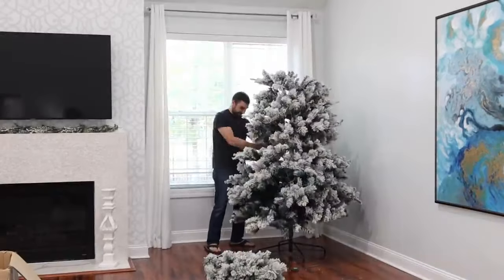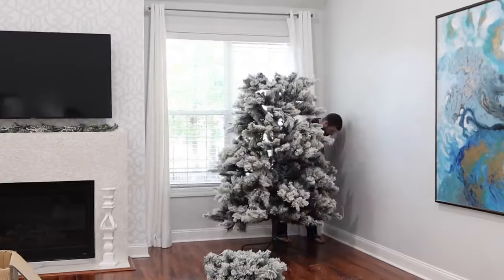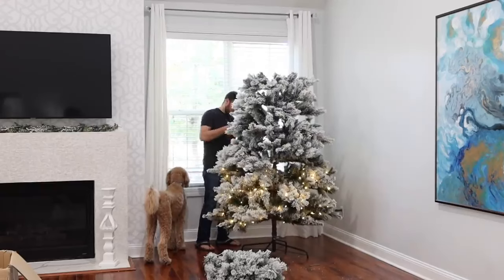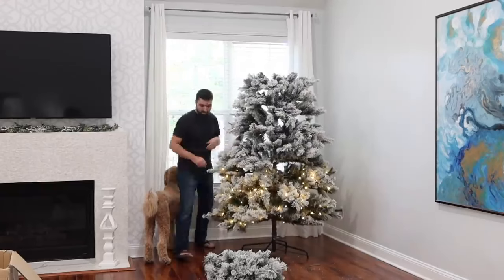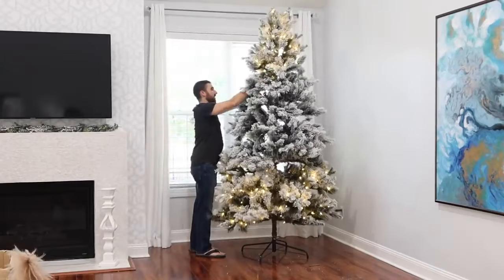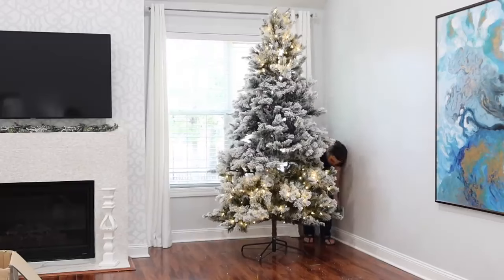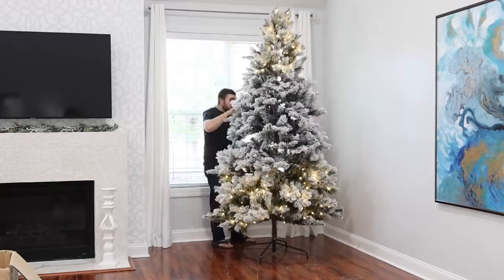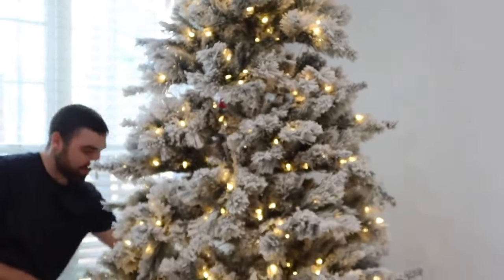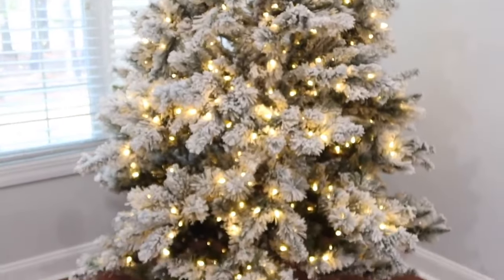But I always get asked about where I get my trees from, and they're all from Hobby Lobby except for the white one. I think the white one is from Walmart, but I've had it for so many years. So I think it's Walmart, but I'm not sure. But all the other trees that you're gonna see in my Christmas Decorate With Me videos are from Hobby Lobby, and everything at Hobby Lobby right now, all the Christmas decor is half off. And so I always get them whenever they go on the half off sale.